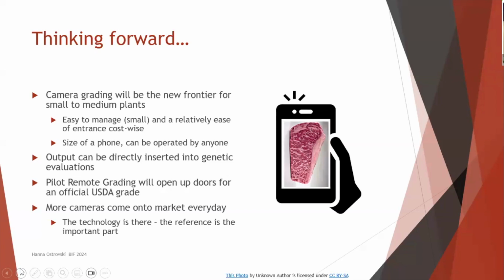It can also be operated by anyone. Training is super, super fast. I had my executive director go and look at one of these cameras, and he said it took him two times to get trained on one of these cameras. So it's really fast, and it's accessible to anyone. The output can be directly inserted into genetic evaluations. So that IMF EPD, that prime, can go right into my genetic evaluation, but the EPD is there too, as well as that USDA grading.